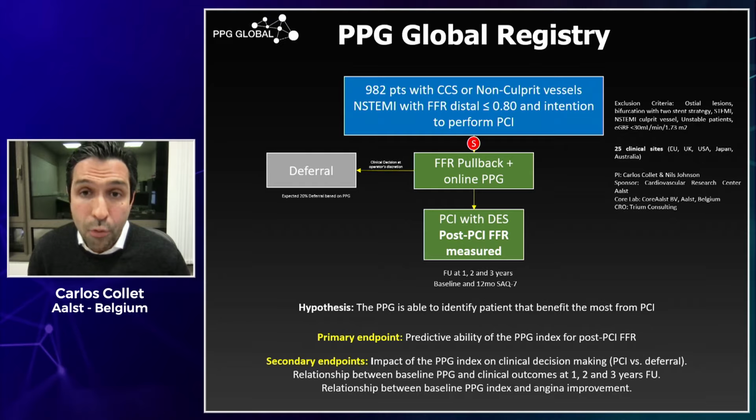And we have created a registry. This is called the PPG Global Registry. We're going to include about 1,000 patients in 25 clinical sites worldwide, US, Europe, Japan, and Australia. All the patients will have an FFR pullback and an online calculation of the PPG. All patients will have post-PCI FFR measured. We're going to, of course, confirm the ability of the PPG to predict post-PCI FFR.